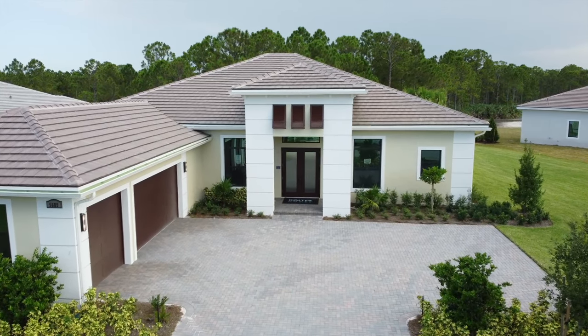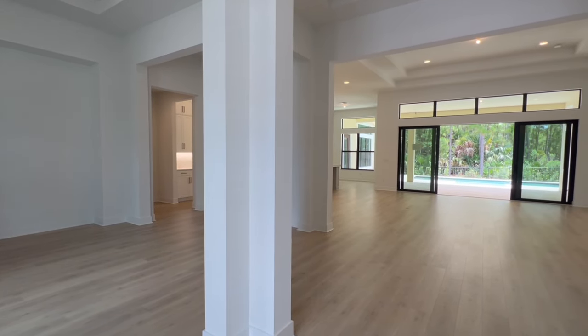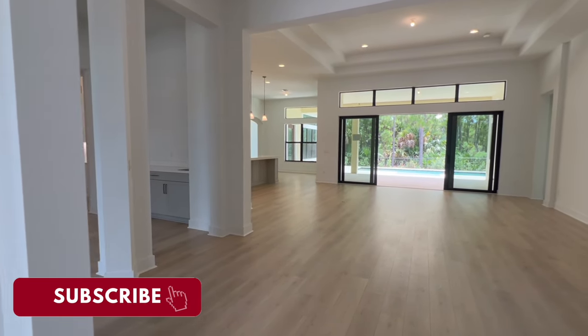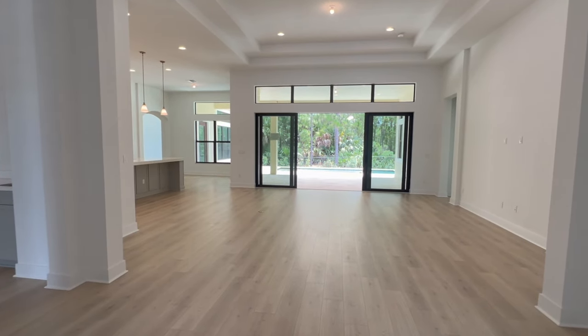lanai and pool deck. With three bedrooms, each with their own ensuite bathroom, a study up front, and a club room in the rear, the floor plan of this home comes off as more traditional, even though the kitchen is open to the entire home.